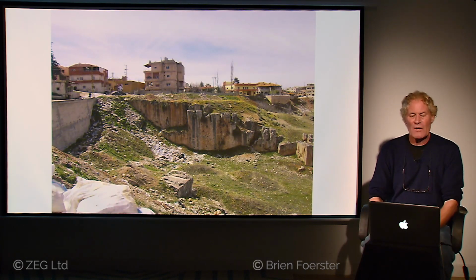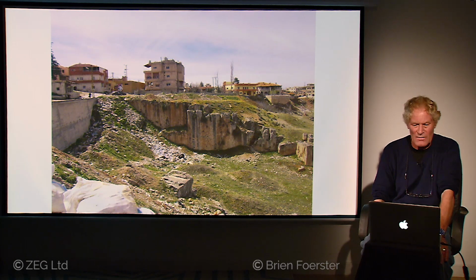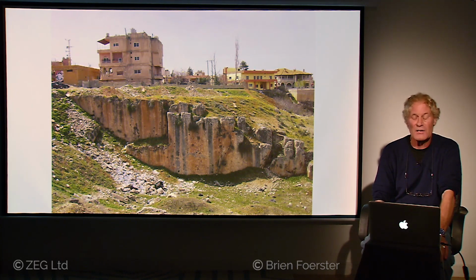So about 3.5 hours drive from Beirut, we find the quarry, which is limestone of Baalbek, and you can see automatically that very large stones have been removed from this limestone quarry. And you can even see the fact that the quarry is very ancient because of the weathering patterns on the stone. Bit more of a close-up, and once again, you see the vertical and horizontal surfaces. Some very large stones were removed and some smaller ones.